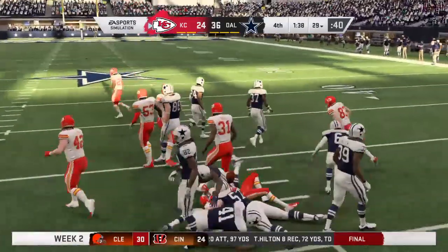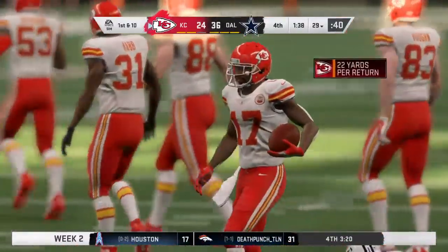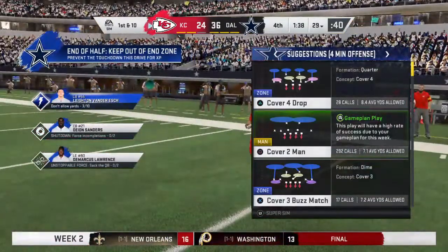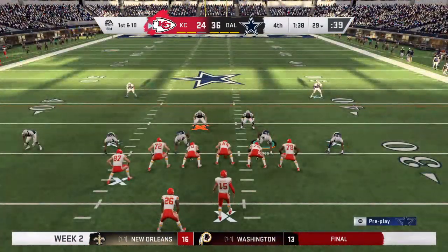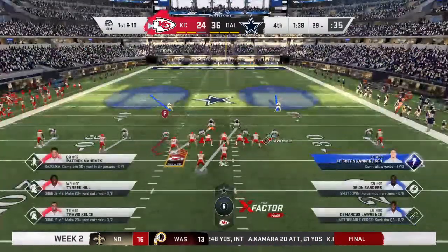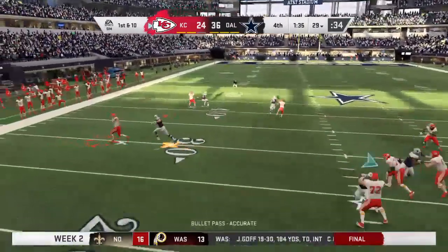And it's a pretty good return here as he'll get it up to the 29-yard line. Here comes Mahomes and the Chiefs. Down by 12. A minute 38 to go. Field goals, useless at this point. They need 2 touchdowns, and they need them in short order.